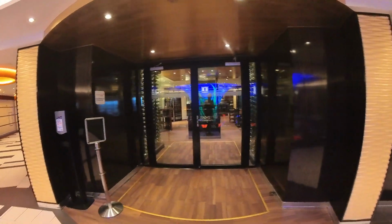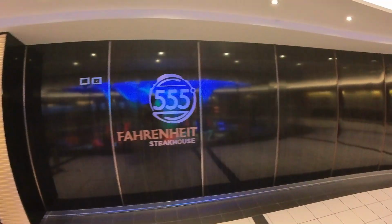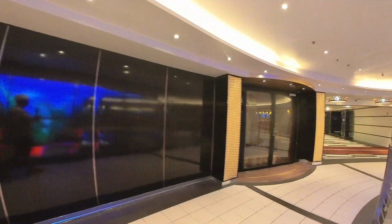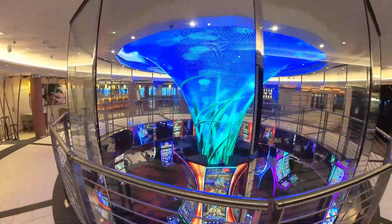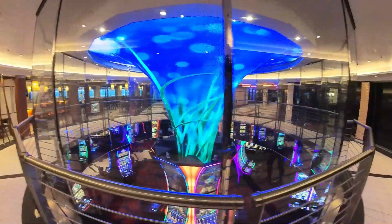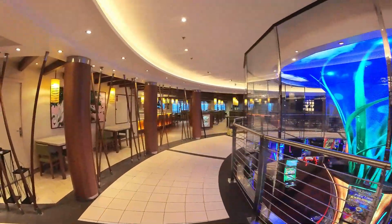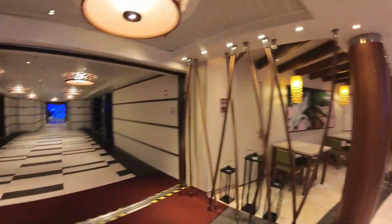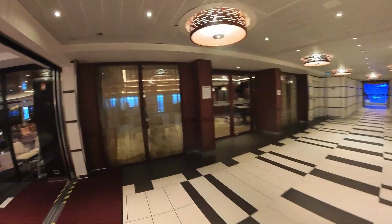This is a steakhouse on board. They have excellent steaks. It's called Fahrenheit 555. If you haven't been to the steakhouse and you're looking to do some kind of specialty dining, that's a place to go. And we look down into the casino, and past the other side is where you're going to find Bonzai Sushi and Bonzai Hibachi.